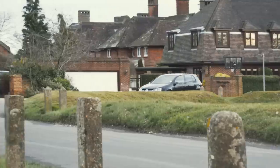Love to have just seen what that actually looked like. This car is just unbelievable.